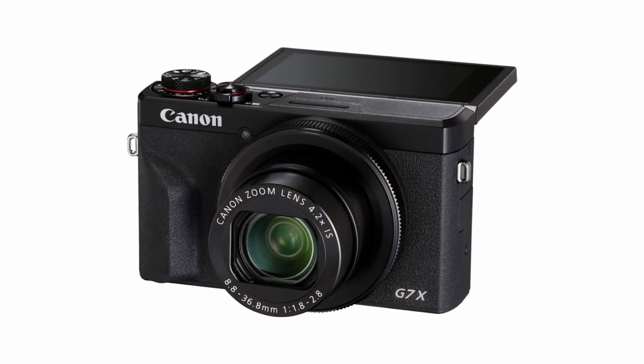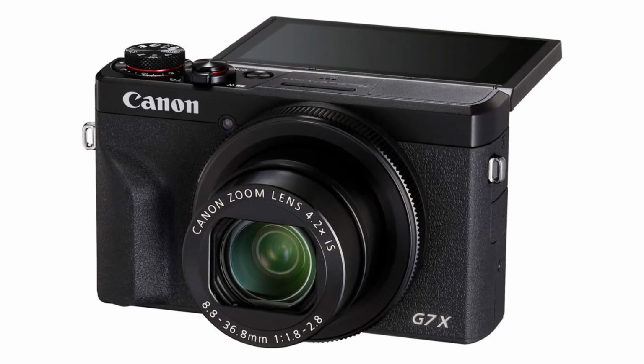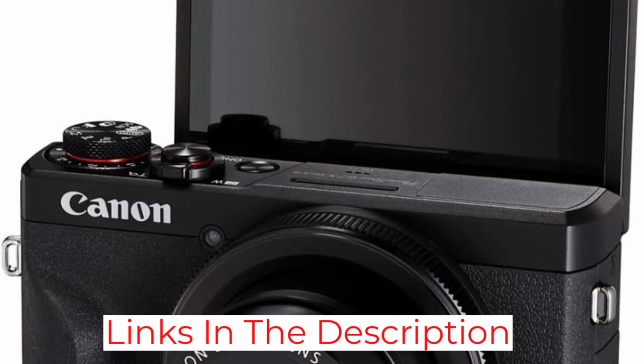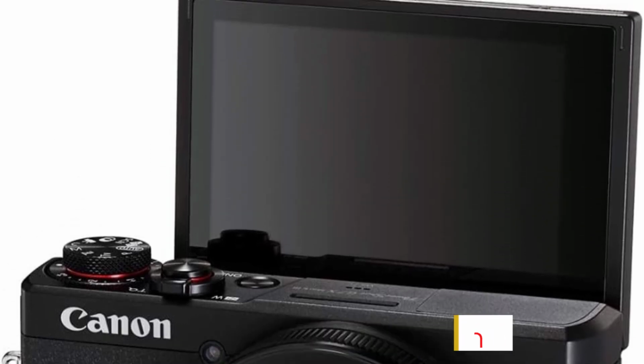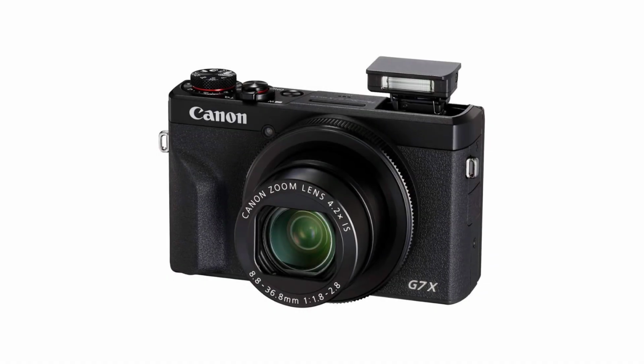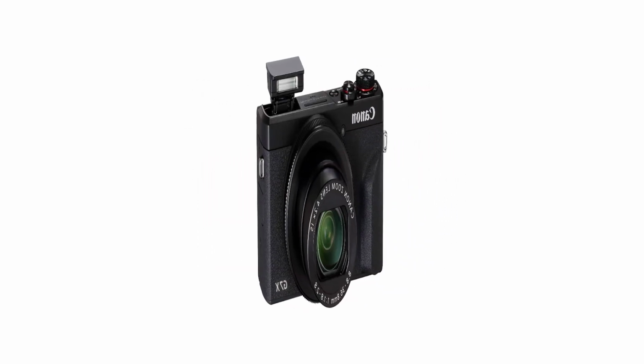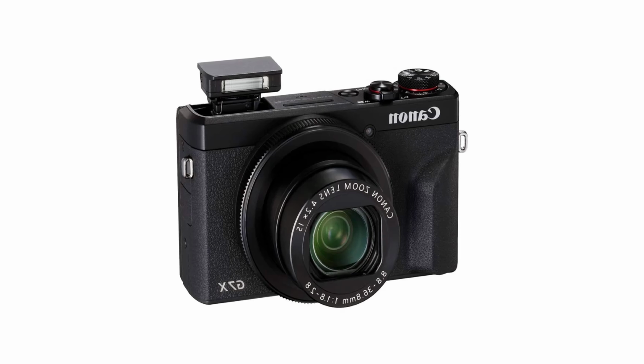Overall, we're impressed by the upgrades on this model. The Mark III brings improved video and continuous shooting performance while maintaining excellent controls and a competitive price point. If you do a lot of wide-angle shooting, there are options with better lenses, but if you're after a pocketable high-quality compact, the Canon G7X Mark III is well worth a look.